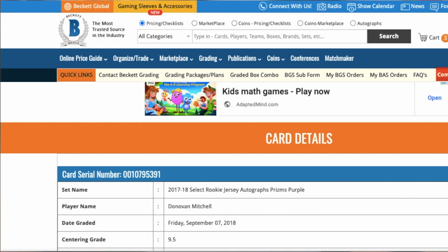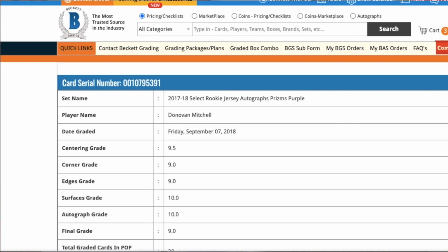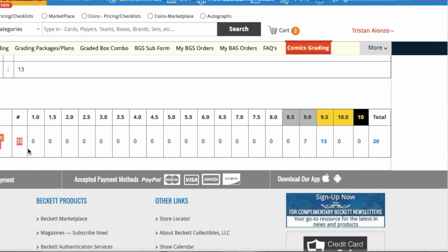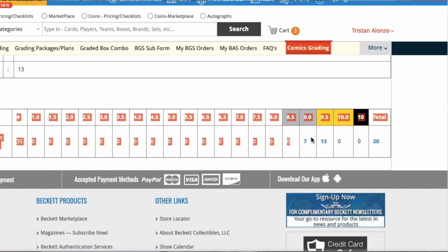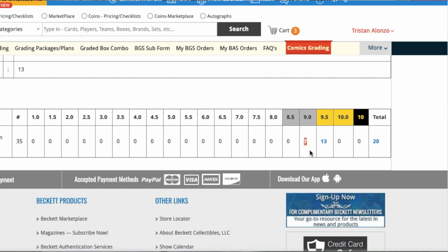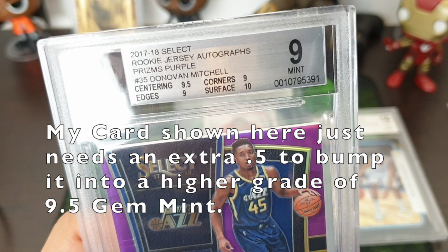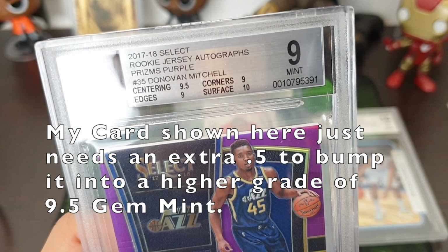Going back to the website, as we go down more, you will see the population report. The number is the number of the card, 35. So there are 20 of the same exact card graded by BGS. Now mine is here at 9.0 mint. So this means there are 7 of the same card graded 9.0 by BGS. 13 cards are graded higher than mine. This card actually is a good sample for a regrade card. Some collectors have their cards regraded.